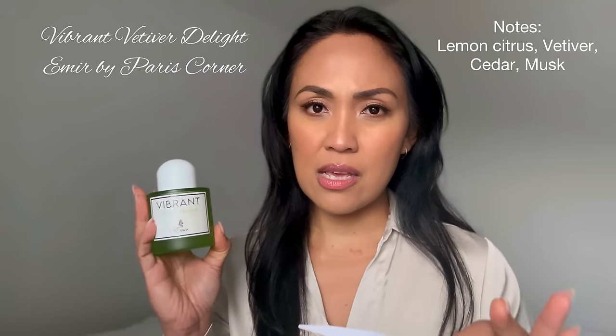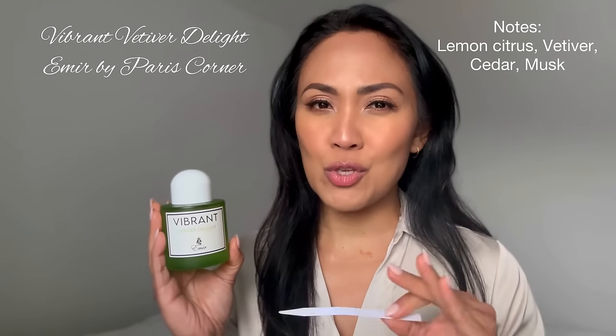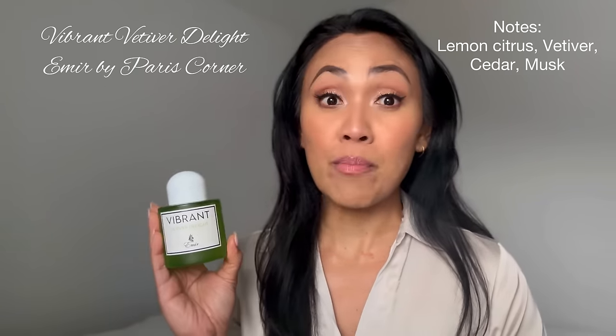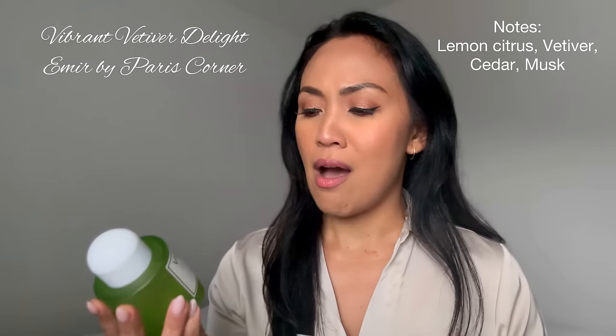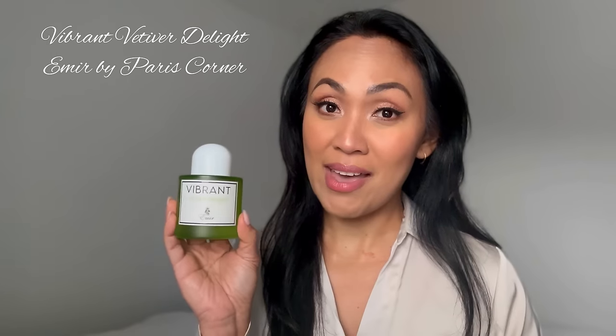The cedar in here is quite prominent as well, so I must say that you must be into woody and musky scent in order to appreciate this. I never heard anyone not liking this fragrance. Highly recommend Vibrant Vetiver Delight by Emir.